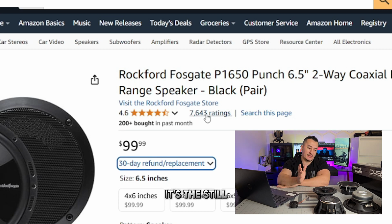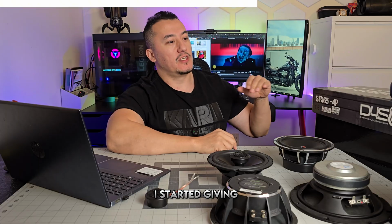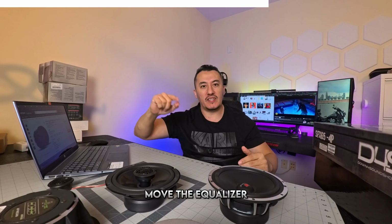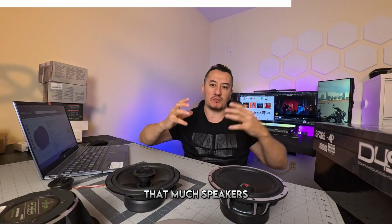My hearing is still in very good shape, so I can hear the difference. So how do I define a good speaker and a bad speaker? I take the two speakers, I open the equalizer and start playing with the equalizer, right? With a lot of speakers, when you move the equalizer at any hertz, they're dull speakers, right? They give certain bass, certain clarity, certain mid-range in the vocals. You play with the equalizer, and you don't hear that much change in what the speakers play.